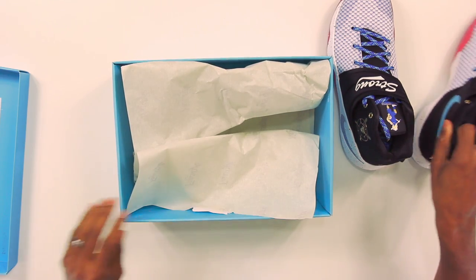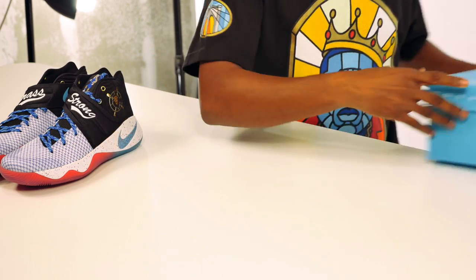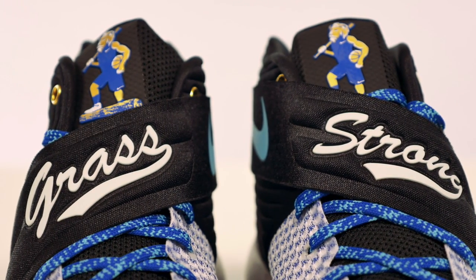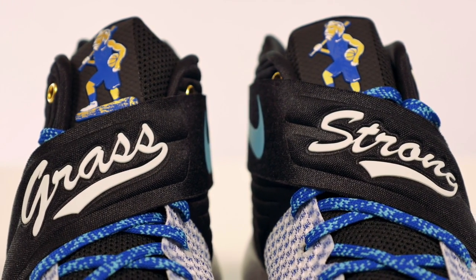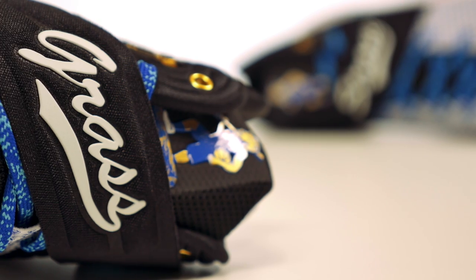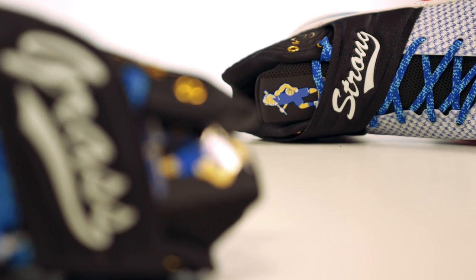These are really cool. I really like what they did with these shoes. So, box down here. So let's take a look at the shoes. So first off, you see the biggest thing and the most bold thing is Grass Strong. So when Andy was in the hospital, one of the parents from his school made up the saying Grass Strong, which was something that his family used to help them get through the situation that they were in when Andy was in the hospital.